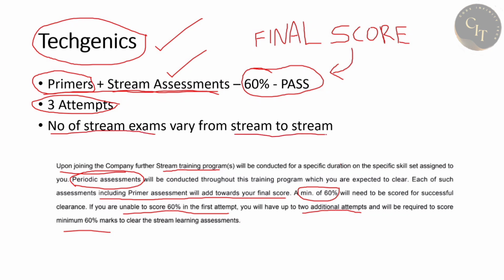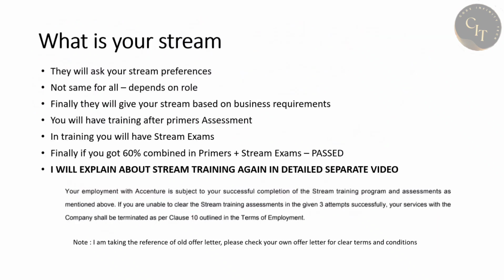So within 3 attempts you have to score 60%. And the number of stream exams varies from stream to stream, guys. There will be only one primary assessment for everyone, but your stream exams might be 3 exams for somebody, 4 exams for somebody, and 5 exams for somebody. So it will depend on the stream that you got.